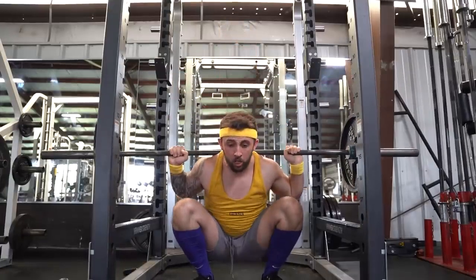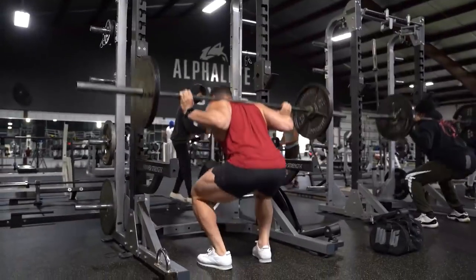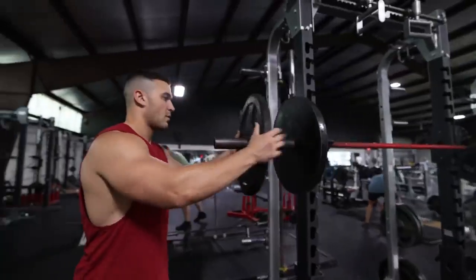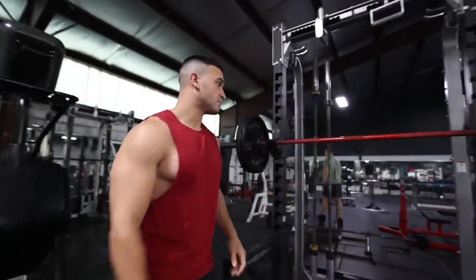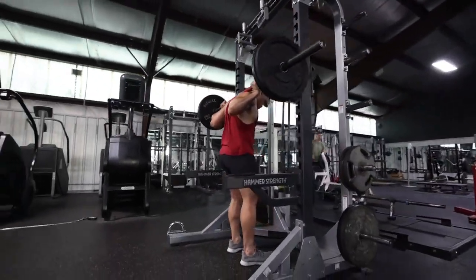This can result in training hard on one set instead of pushing the pace on all 3, 4, or 5 sets. The solution is to ditch the idea that you have to lift more weight every workout and increase your reps and effort across all sets. This will result in more time under tension and greater total effort in your training sessions.